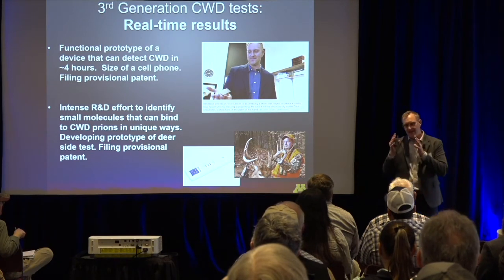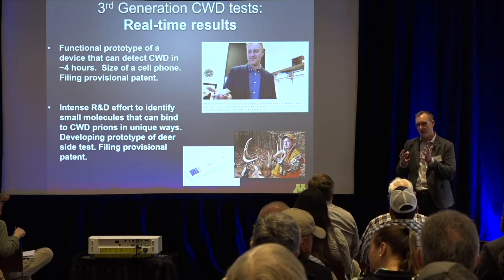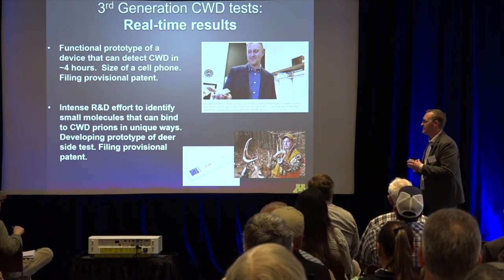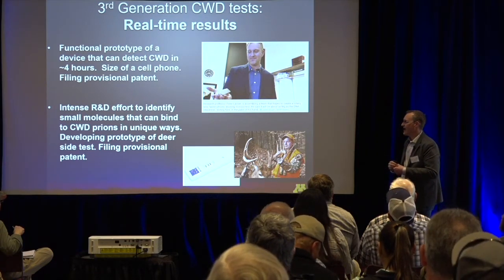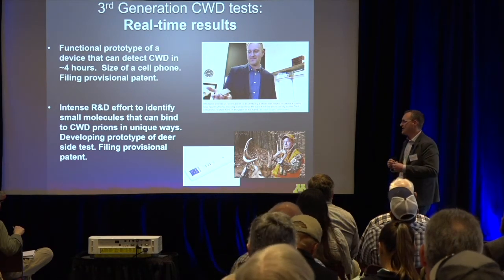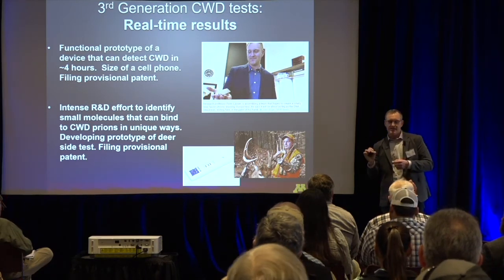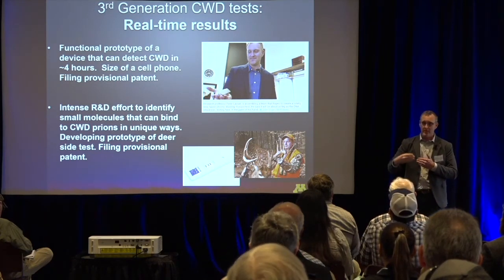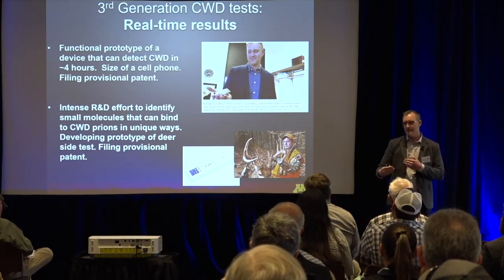So to say that 3rd generation, truly field deployable technologies, we think it's feasible and on the horizon. We also have this intense research effort to identify small molecules that can bind to the prions in different ways. And it's that research line that we think can actually get us to a deer-side test. We have a milestone around 3 or 4 months out. If we reach that milestone, I really think there's a direct line to get to a deer-side test.